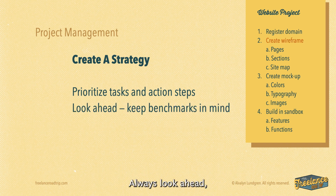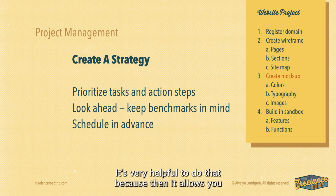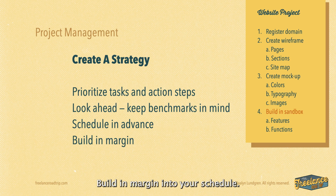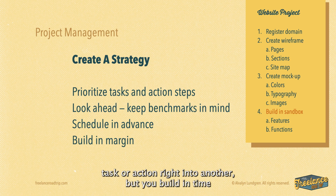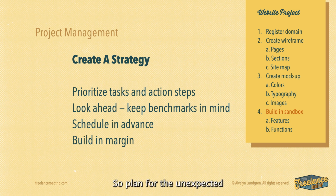Always look ahead. Schedule in advance before you get to the day. It's very helpful to do that because then it allows you to control your schedule more easily. Build in margin into your schedule. That means that you don't run one project or one task or action right into another, but you build in time because there's an expansion of projects or you'll have interruptions. So plan for the unexpected.